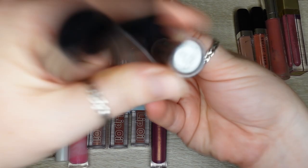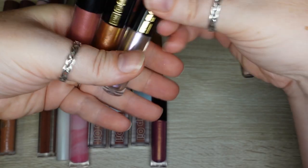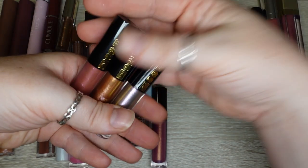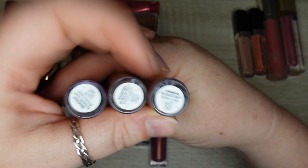I have three here from Pat McGrath. This is her Mini Opulist Gloss. There's three of them because they came in a trio set, and it might have been one of those holiday collections that they put together. This one is in the shade Lavendering.